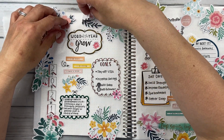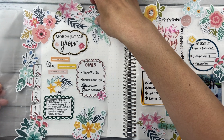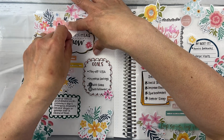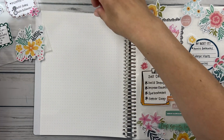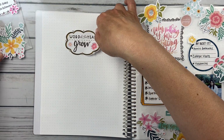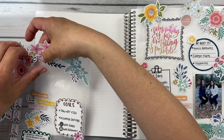And I'm gonna take a look first and see. So this is a dot grid, so I'm counting 1, 2, 3, 4, 5 on the 6th line down. I'm gonna slide this off, and I'm going to pull this one off first because this is sort of the central piece of the page. Just try to get that in place. Do I look centered? I think that's centered enough. Put that down and then start at the top corner here.